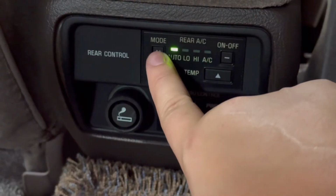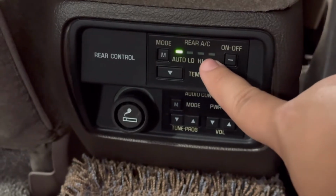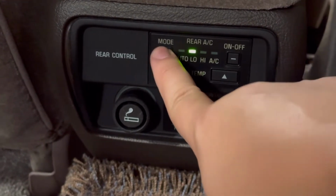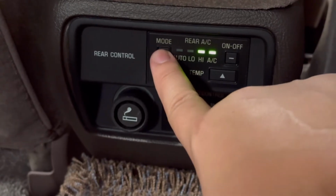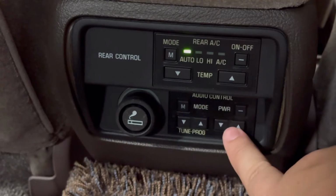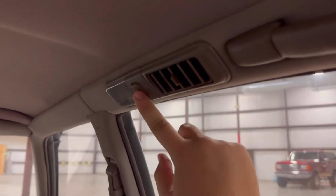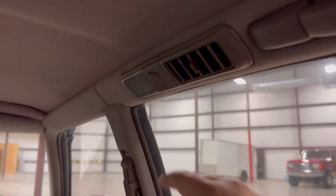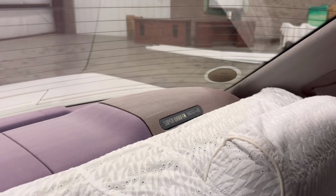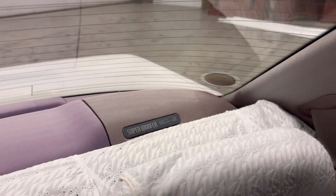But back to the back here, you've got your own air conditioning system. Again, that mitigates the front swinging vents. And not just that, you can adjust the temperature, fan speed, everything from back here. And below that, you've even got audio controls which take over precedence over the front. And the vents for the AC are actually up here next to your reading lights. So they're super close to your face and very comfortable. Also, the sound system in here is top notch, and you have Toyota's super woofer system.